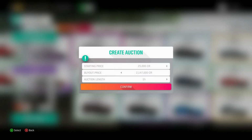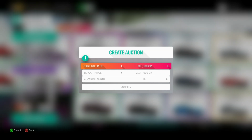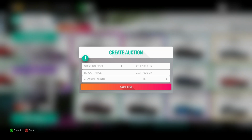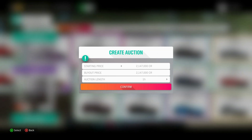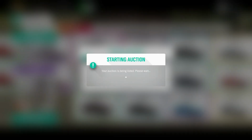But if you've been watching my investment guides, I told you to buy this when it was at its lowest price for 1.774 million, and right now it's sitting at 2.147, so that's a 400,000 credit increase and profit for us. But boys, you're going to have to cash in, and cash in light right now, because they're making their way back. So get your Jaguar I-Paces sold for the maximum profit margin.